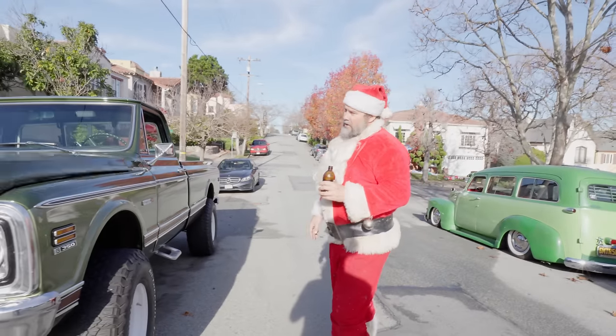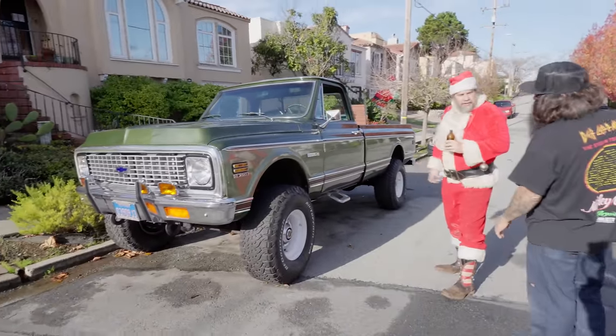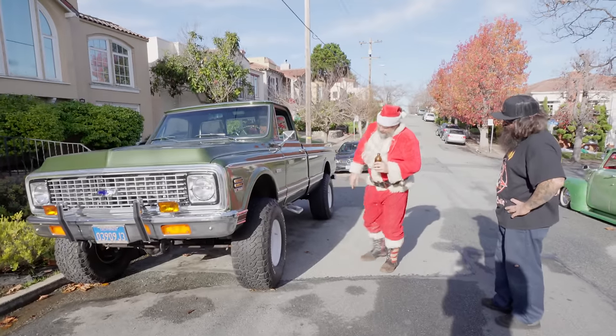I'm noticing the paint on this one is a lot nicer than the other. Yeah, I had this one cleaned up a little bit. Yep, buffed and polished and that kind of stuff. Well, yeah, we resprayed it. Oh, did you? Yeah. Steel wheels. Yeah, those are 16s on this one.